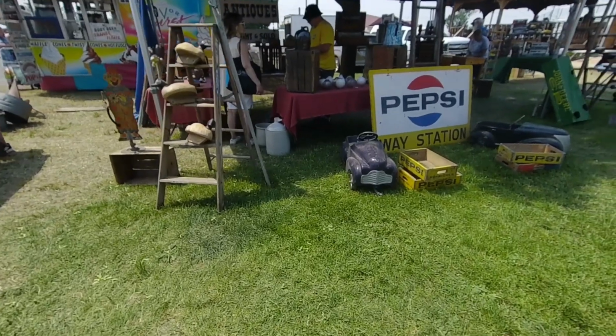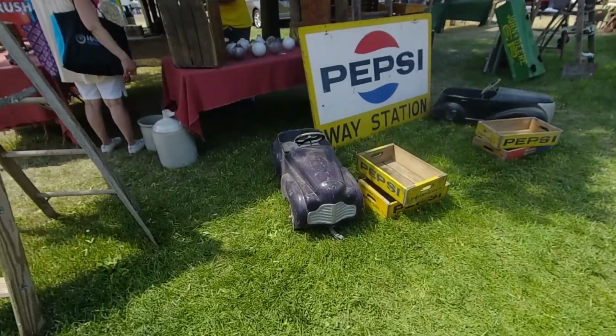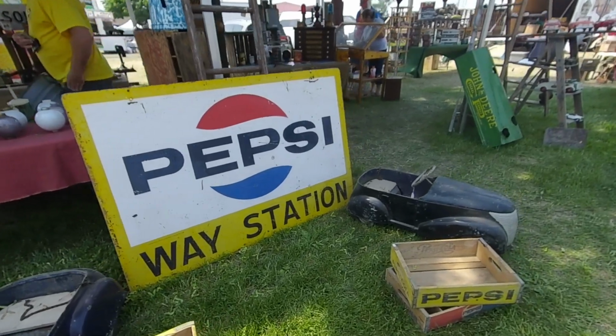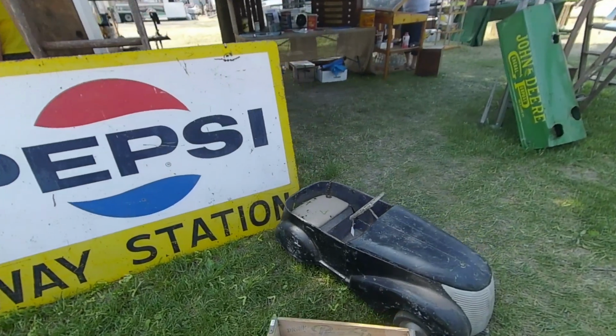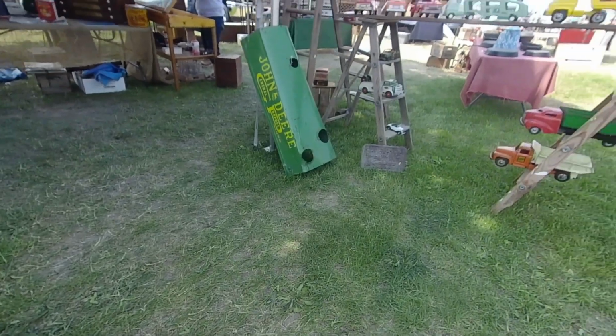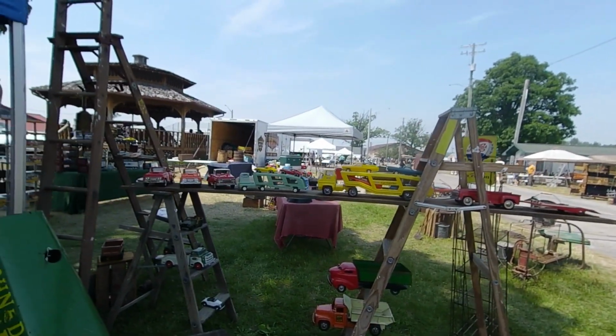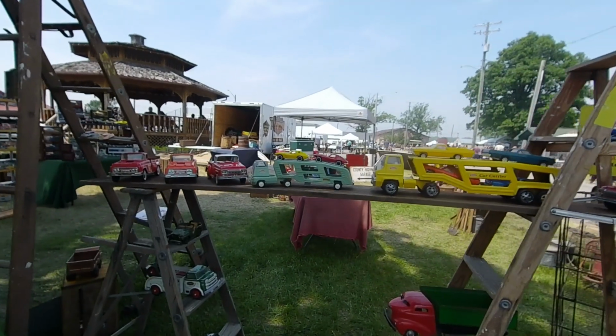And they had some cool signs in their booth. A nice Pepsi sign. I would have liked that for my barn. That would have been neat. And look at those old cars. Very nice. And they also have some old cars there. And look what I found.